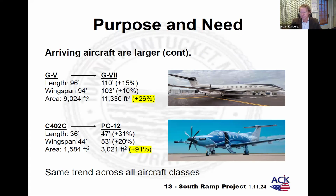Another way I like to show that information is with two examples of our common fleet evolution, top and bottom. For this top portion, the Gulfstream 5 is being replaced by the Gulfstream 7. The picture on the upper right is a Gulfstream 7. Both of these are aircraft design group 3 aircraft, but the G7 is 9 feet wider and 14 feet longer. The box it occupies on the ramp is then 26% larger. Area increases geometrically with a linear increase in one aircraft dimension. And that's what I'm showing by the highlighted 26% increase in area. A small increase to length, small increase to width is a much larger increase to the footprint of the aircraft.